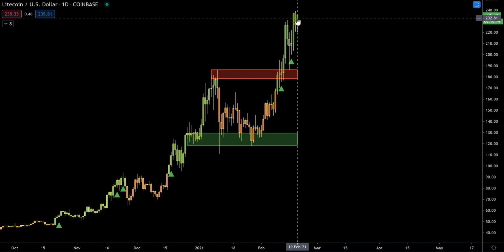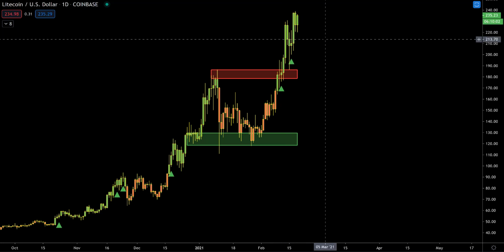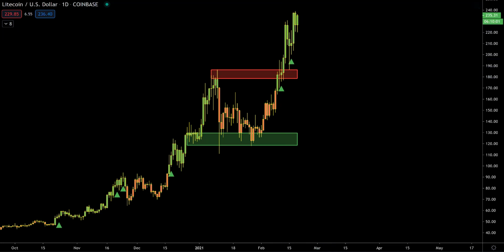Even though Bitcoin has showed some dominance today, Litecoin is still pretty strong, and it's kind of sticking here between this little support that it's built. So Litecoin also looks phenomenal. Let's switch to the S&P 500.